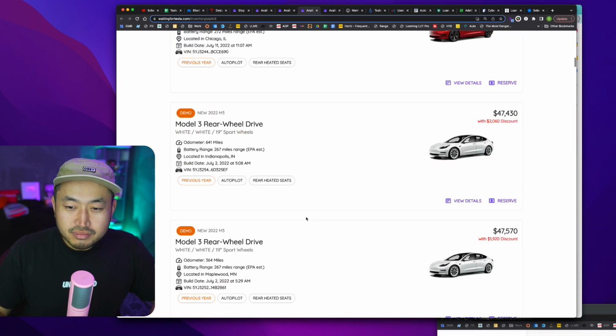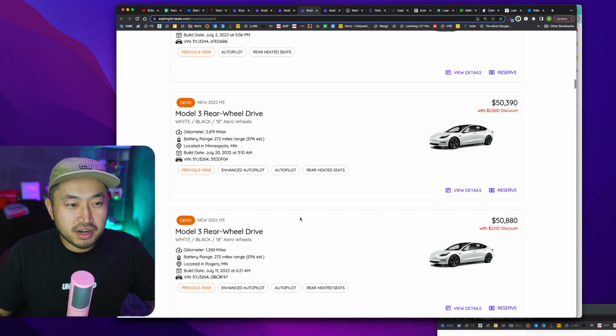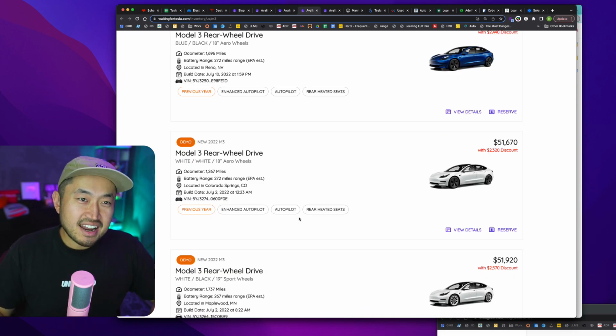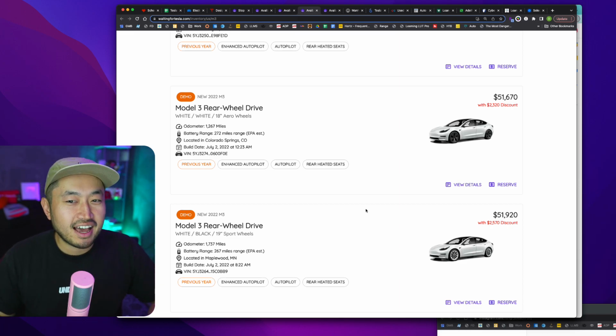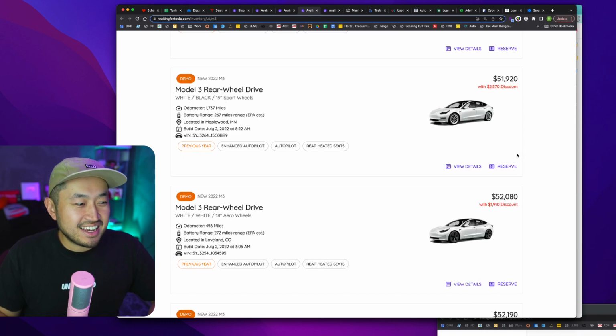But let's just do a quick scroll right now to see if we can find any of them that have a pretty big discount. These, they all seem to be pretty average, $2,000 to $3,000, which is kind of interesting, right? Like, why is there so many vehicles that have discounts that aren't just being scooped up left and right? That really goes to show that this $2,000 discount or $3,000 discount is not enough.